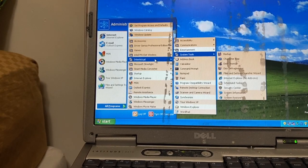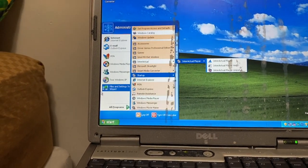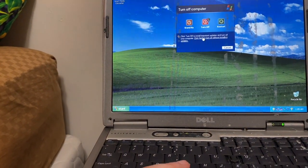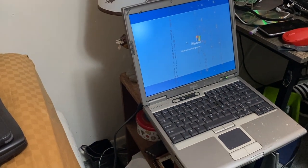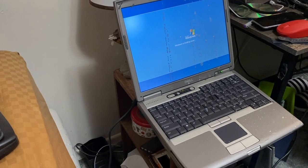And I don't know what kind of interactual stuff, Interactual Player. Clearly somebody reinstalled Windows on this thing and did a pretty poor job, so that does not surprise me, given the people that live around here. Or whoever was working on it last. So, at least we have one win. We'll see if we have two wins.